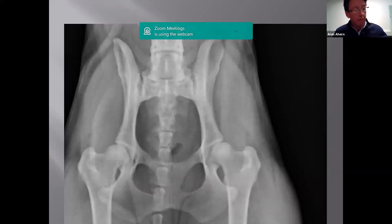Just before I ramble on too long, I want to show you a few images of hips. These are hip x-rays that we took in the clinic, and this one was taken a few months ago. If you remember at the beginning of the talk, I was asking you to look for nice curved heads and nice curved circles. So this dog actually hadn't a brilliant score. It had a score of 16. It had a 7 on this hip, and it had a 9 on this hip.